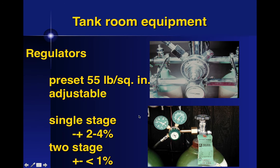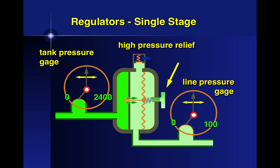Regulators come in single and two stage. The two stage are very, very accurate. The line pressure doesn't vary plus or minus 1% from a full tank of 2,200 pounds to a nearly empty tank. Single stage regulators vary a bit more, but they're still way more accurate than we need. So what does a regulator do? Well, first of all, here's the line coming from your tank.